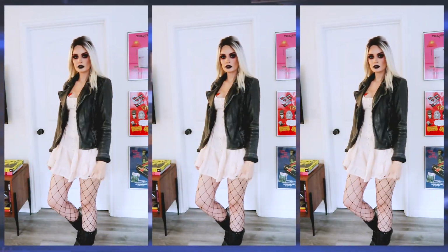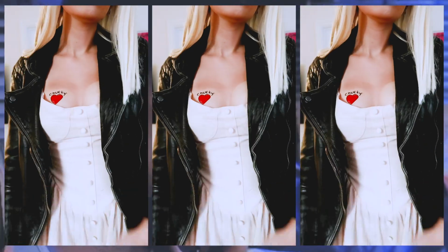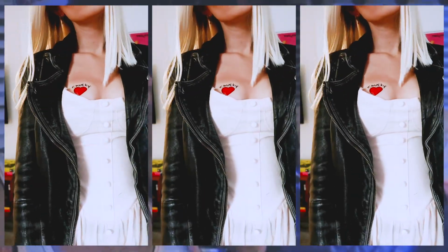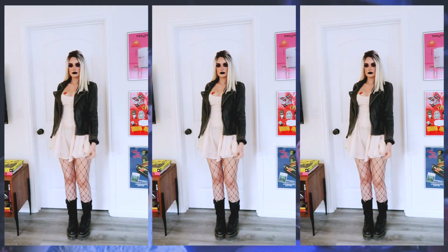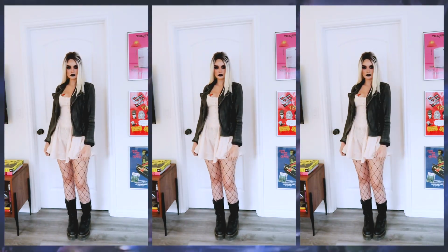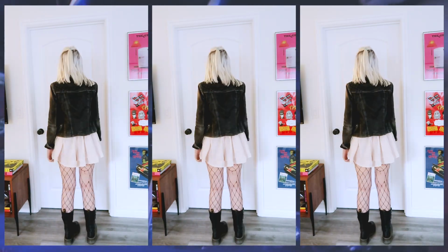And that is pretty much it for this Tiffany look. She's super easy to recreate. You could wear anything that you have laying around in your closet, your mom's closet, your grandma's closet. Someone's got to have something for this look. So I hope having me here to show you how I would dress Tiffany helps out a little bit. And as always, I will link everything down below. Okay, costume done. This is the finished look.